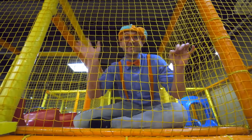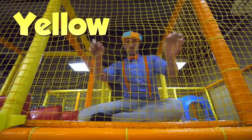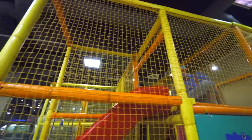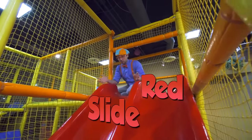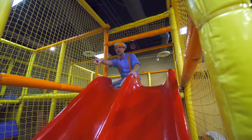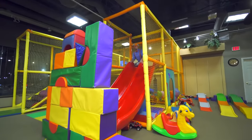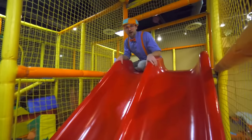Hello! Whoa! Look at this yellow net! And look at what it is over here! Wow! It's a giant red slide! Whoa! Hey! And look at what's in the way! Whoa! That's a lot of big soft blocks!